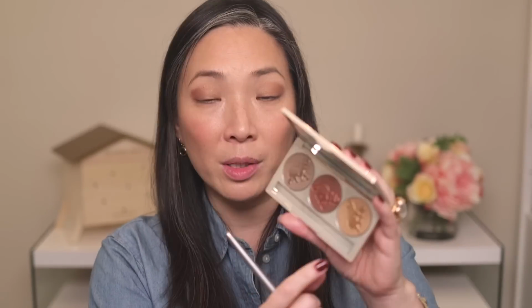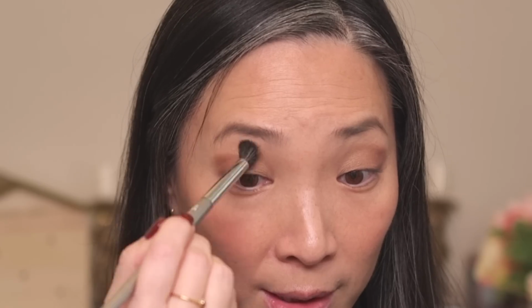So pretty. All right, I'm taking my Sonia G 34 brush, my big blender brush. I'm gonna go into this lightest shade here. And again, I'm gonna pick up from outside the elephant and just use this to blend out the top edge here. It's very shimmery, so you definitely have to like that look. All of the shades in here are shimmery.